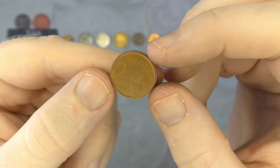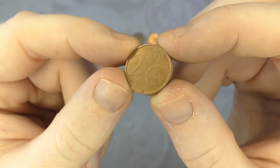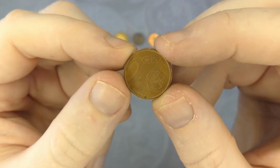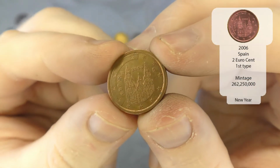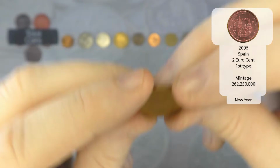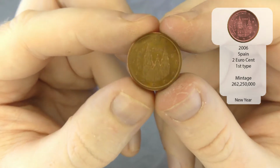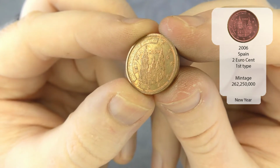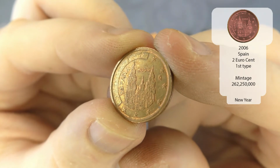And that is a 2 euro cent. What country is it from? I am going to guess France, just because we tend to find the French ones more often than anything else. No, it is a Spanish one. And is it 2000? Can't quite see. No, 2006. You see just above the spires for the, I'm assuming it's a cathedral. Not sure if it's coming out on the video. There you go, it's 2006.